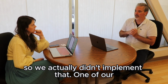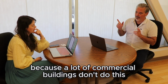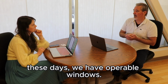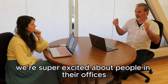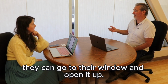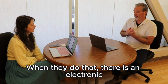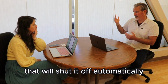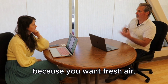One of our, and I don't know if this falls in the right category, but I'm just going to put it in there because a lot of commercial buildings don't do this these days. We have operable windows. So we're super excited about people in their offices or anywhere in the facility. They can go to their window and open it up. When they do that, there's an electronic signal to the heating or cooling system that will shut it off automatically. So you're not wasting heat by opening your window because you want fresh air.